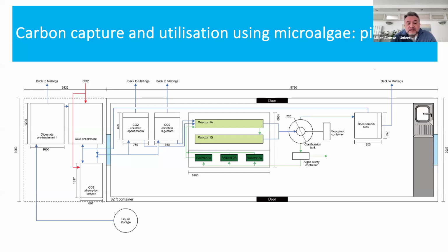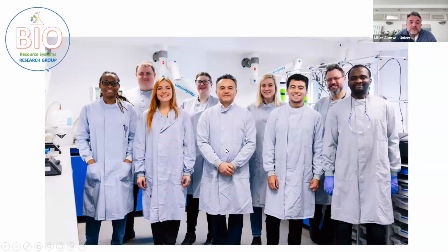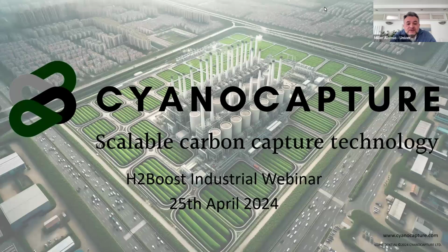We are very excited that we are at this point in the project, and just the last part is that this work is a result of a combined effort with everybody in our team. Not everybody that is in the project is in this picture. Hopefully for the next workshop, we will update that picture. And that's it from the University of Leeds.